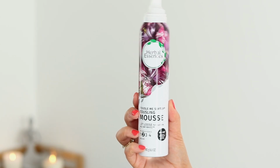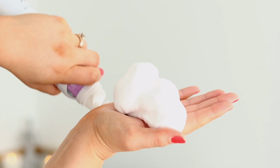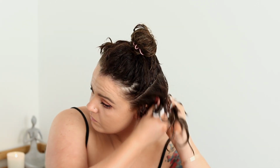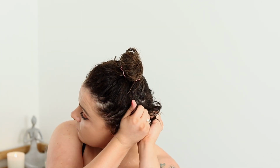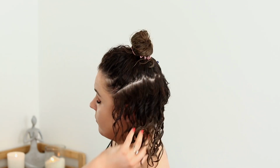Then I go in with my Herbal Essence Tousle Me Softly Mousse. I absolutely love this product. I just find that it leaves my hair nice and voluptuous, gives it a light, airy feel, and helps to give me lots of volume. I gently start to scrunch or layer that mousse onto the outsides of that section of the curls that I've worked on, gently scrunching up, evenly distributing that product, and then making sure that it all dissolves to allow those curls to start to form, as you can see. Trying to keep in the frame for you. So a few little scrunches and voila!